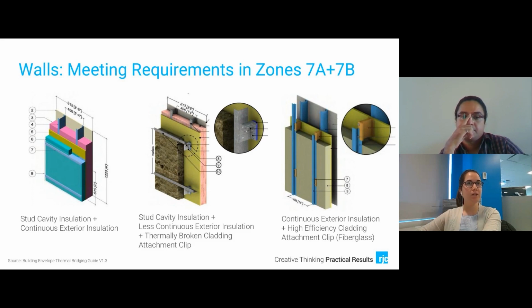So let's take a look at how to meet the requirements in Saskatchewan for wall assemblies. Keep in mind, because thermal bridges can really reduce the overall effectiveness of your insulation, you need to go above and beyond your R27 and your R31. You can't just stuff a bunch of insulation in the wall and assume that you're good to go. This is a totally different approach now.